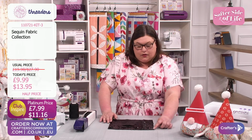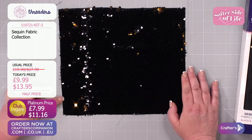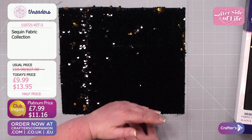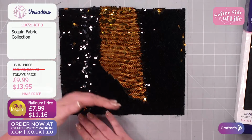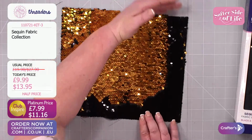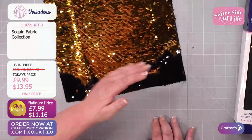So when you cut it, obviously your little sequins come off the side, but these are all individually stitched on. And like we saw before, when you rub it the other way, magic. It goes. So there's a teal and gold as well, isn't there? There is, indeed. And this is the black and gold.